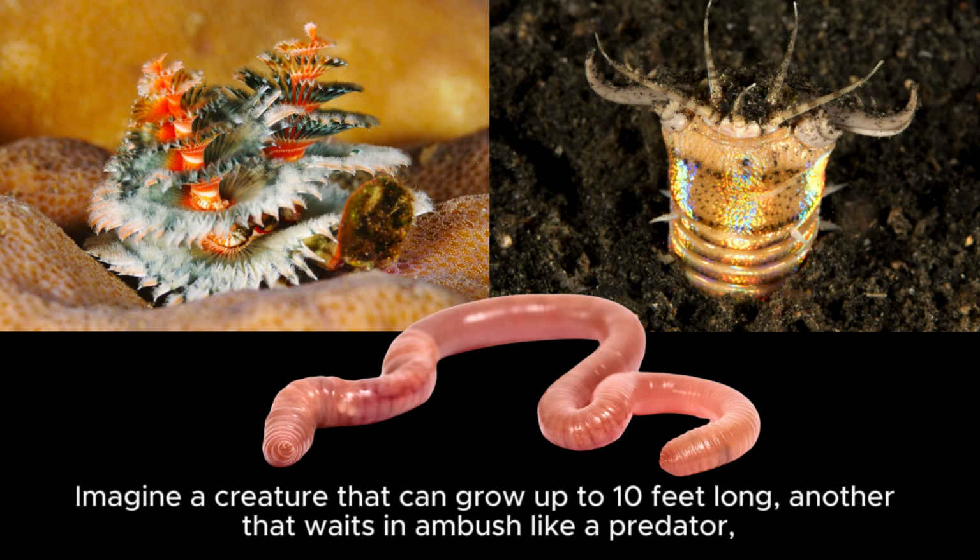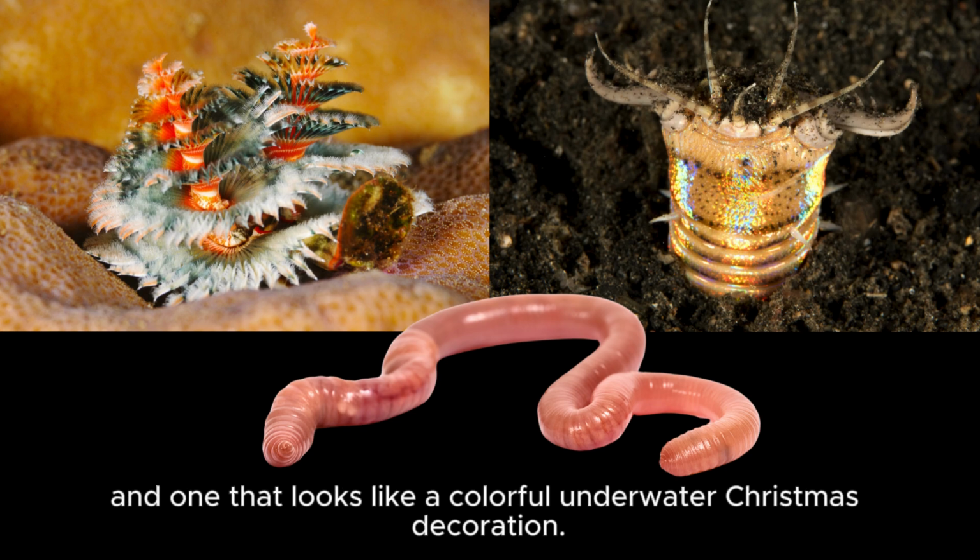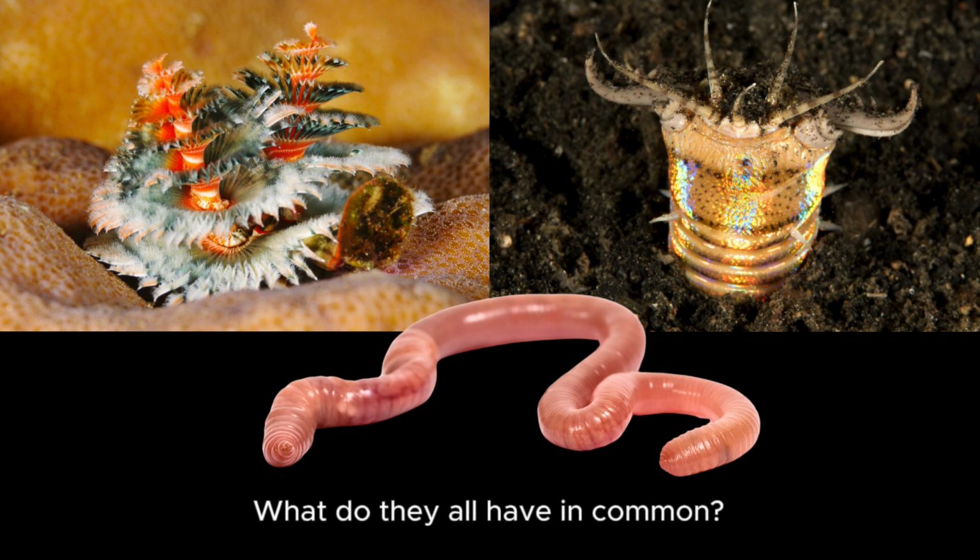Imagine a creature that can grow up to 10 feet long, another that waits in ambush like a predator, and one that looks like a colorful underwater Christmas decoration. What do they all have in common?